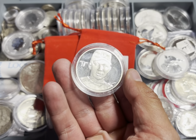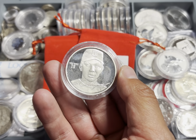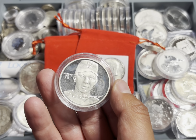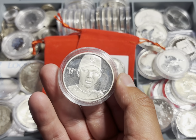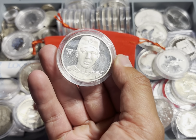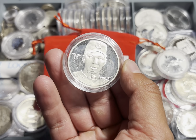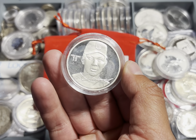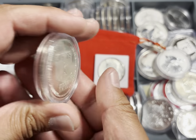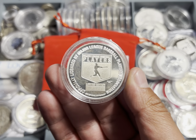So right here, Hideo Nomo. Love, love, love this piece right here. Very classy. Of course, this is a collector's piece, a baseball piece, a work of art, and it is vintage. A Hideo Nomo 1 ounce silver round when he played for the Los Angeles Dodgers. This was a limited mintage of only 5,000 coins. Of course, right here, the obverse shows a portrait of Hideo Nomo with his signature and number. And then we go to the reverse, and we see a display of the Major League Baseball Association.